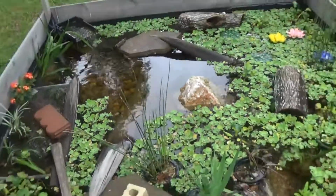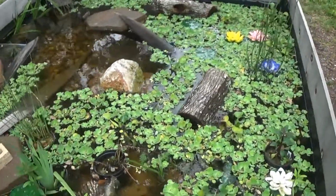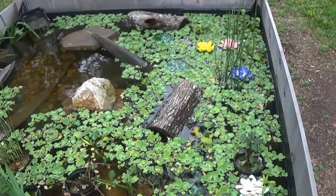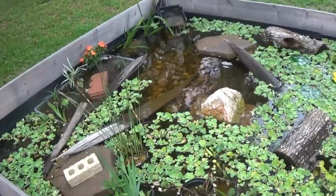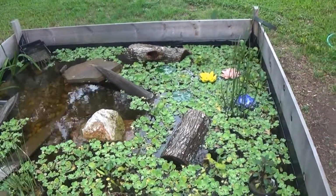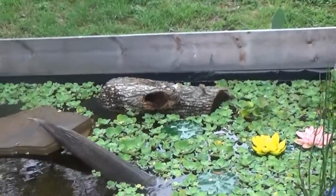Anyway, there's lots of places in here for the turtles to hide. Of course, they can stay under the water a lot and just bring their noses up to the top of the water to take a breath, and you would never even know that they were up there breathing. But there's lots of little rocks and things for them to climb on and hunt and do whatever else turtles do. It's supposed to rain today, so that water line will get up a little bit, hopefully.